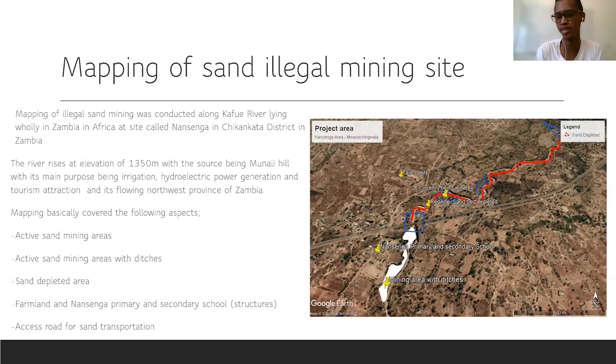It is much easier and cheaper to extract sand from rivers during the dry season rather than using quarries. And we've only seen a few exploration permits distributed from the mining cadastral authorities for sand quarries, which at the moment are still under exploration. So mainly the sand demand is met by illegal extraction from rivers at the moment.